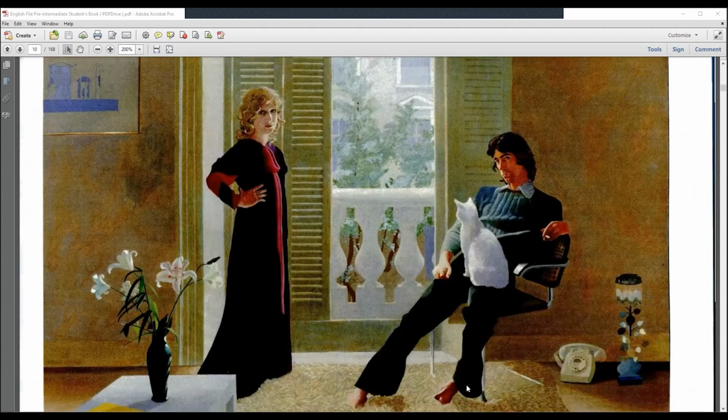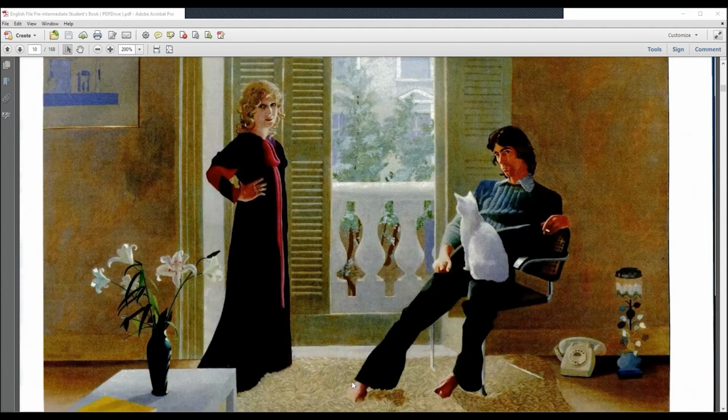And look at the man's feet. The painting looks like it's not completely done because the feet seem not right, because the guy had a problem, maybe with his lover, so he cannot concentrate on his painting. And look at the cat.